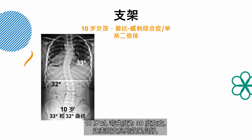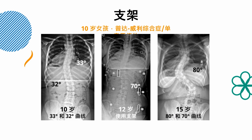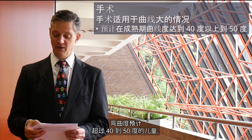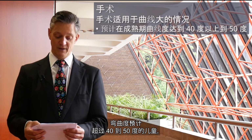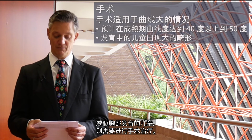This 10-year-old with curves in the 30s should have done well with bracing, but her curves progressed relentlessly. Surgery is indicated for children whose curves are expected to be over 40 to 50 degrees by the end of growth, or those whose large deformities are threatening the development of their chest.